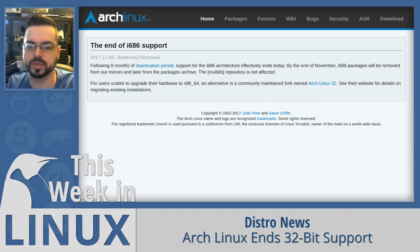Arch Linux announced this week their official end of 32-bit support. They actually announced this like 9 months ago that this was going to happen, but this week it came to the point where they actually finalized the discontinuation of 32-bit support in Arch. Because of that, a fork has been made, which you can find at archlinux32.org, and it's basically just a fork of all the packages going back to 32-bit.